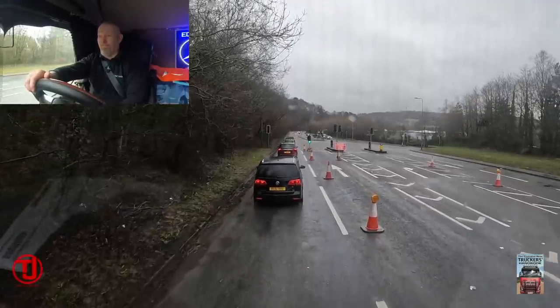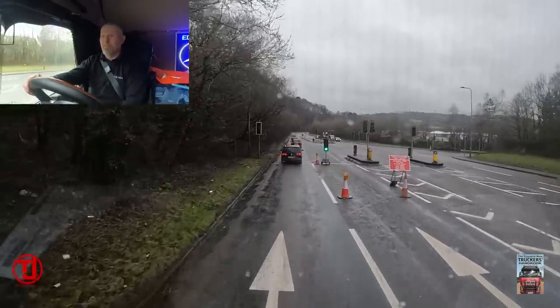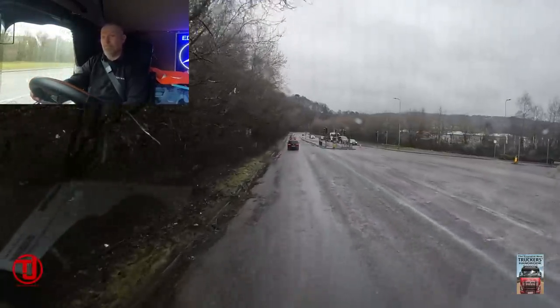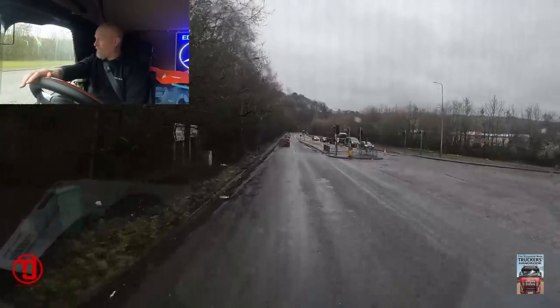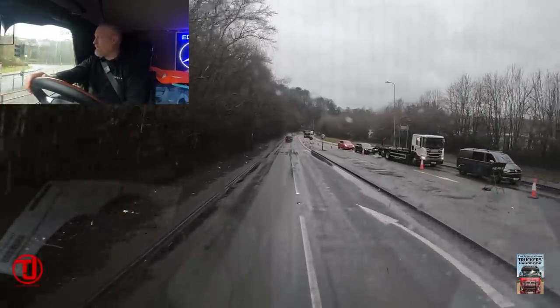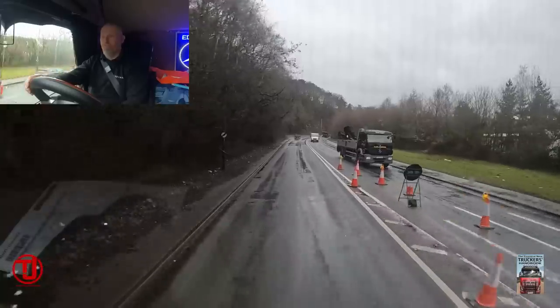So pretty straightforward afternoon, really. Nothing ever comes out of there, hardly. They've got a three-way traffic light system on there. Strange.